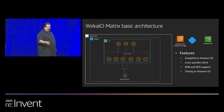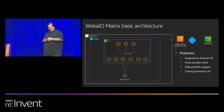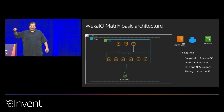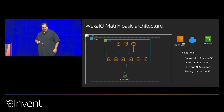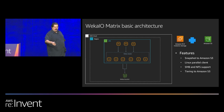Again, they run on the instance types that provide instance storage. Not every instance type has instance storage. So you can see here they're running on the i3 instance type, and you basically create a cluster of again 6 nodes up to as many nodes as you need, but it's been tested up to 240 nodes on AWS. You can also build multiple clusters as your needs for your SaaS solution exist, and then you would have your clients that can access the Weka cluster.